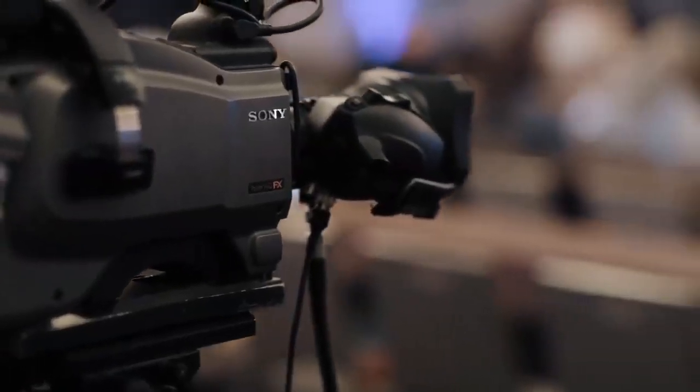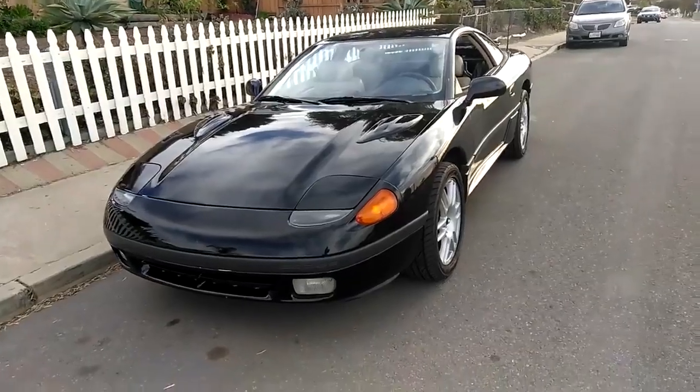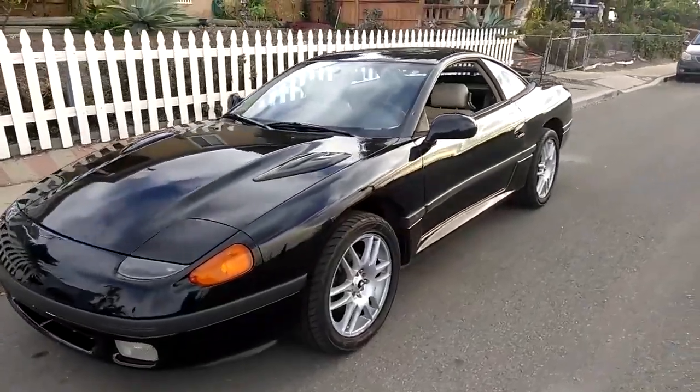The version of the car that appeared in the TV movie was heavily modified, although it turned out to be impractical for some of the filming. In many scenes, a very well-disguised 1991 Dodge Stealth ES had to be used as a stand-in.